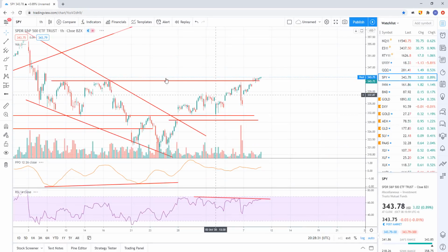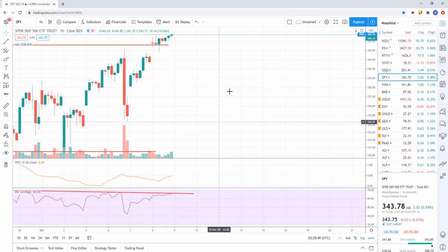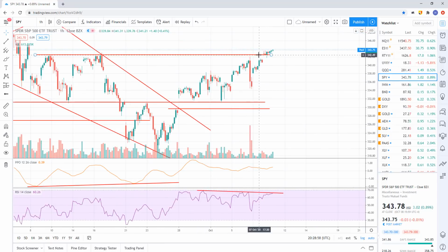SPY. Same deal. SPY kind of closed right here above the top of the range. But this is what it looked like the other day when triple Qs was closing right above the top of the range. This is a breakout of this range in SPY, but it's not impulsive. And this is exactly what triple Qs was doing the other day, where they gapped it up and it just barely crept up all day. And then the next day it gapped down and sold off pretty hard. So that's what I think it's going to do tomorrow.